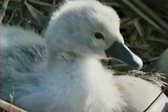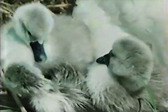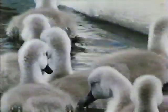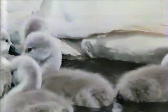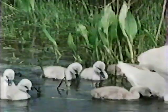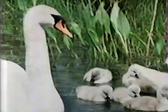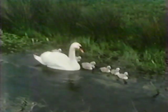When they hatch, the young are fluffy balls of down. They stay on the nest for a day or two and then follow their parents into the water for their first swim. From the beginning, the cygnets feed themselves, though the female does pull up water plants, crushing them slightly to make them easier for her babies to eat. Both parents keep a close watch on their young, protecting them against disaster.